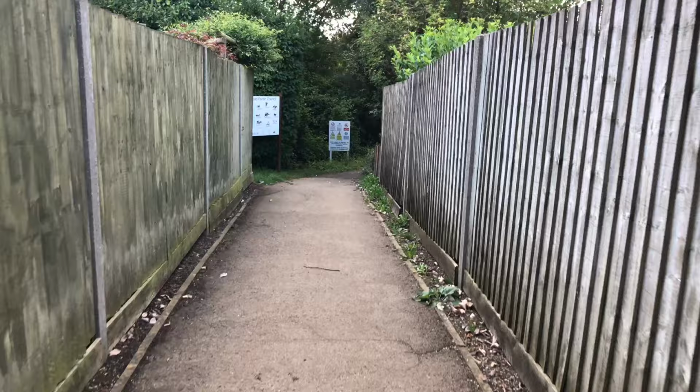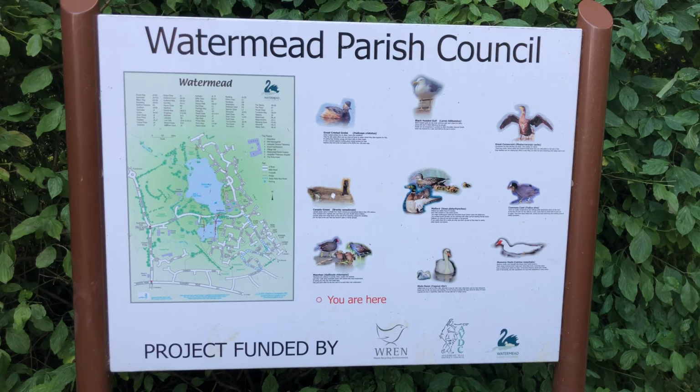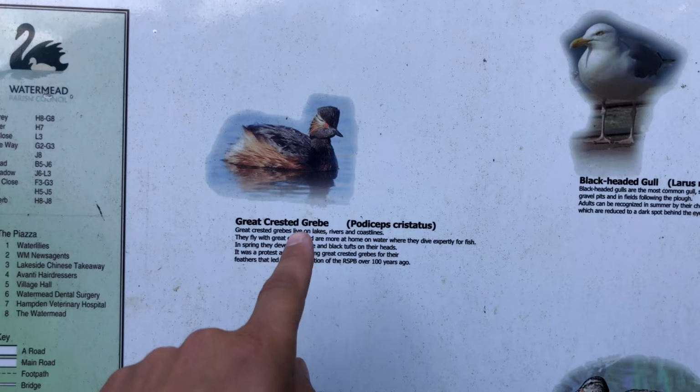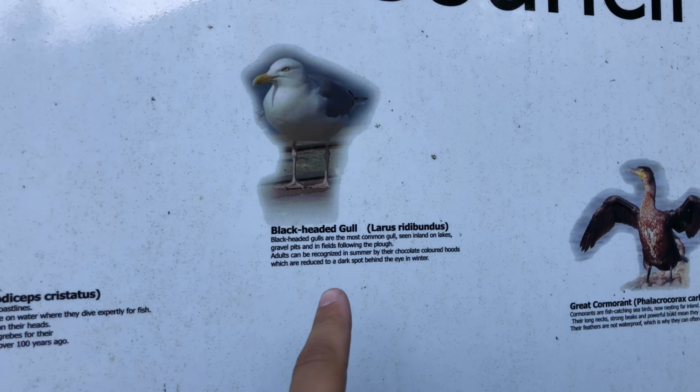This is one of the signs put up by Watermead Parish Council about the wildlife around the lake. It could probably do with some updating and also some corrections. Great crested grebe, a picture of a black-necked grebe there. Black-headed gull, picture of a herring gull there.